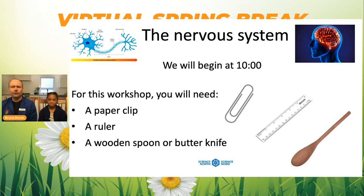system. Now, if you haven't done so already, you will need a few items in order to participate. So you will need, what is this, Penny? You'll need a paperclip. You will also need a ruler. And you can take a wooden spoon or just a butter knife, okay? You'll need those three things in order to participate in our workshop.